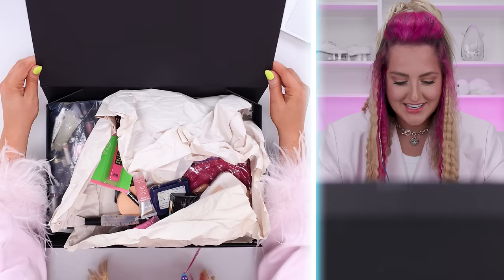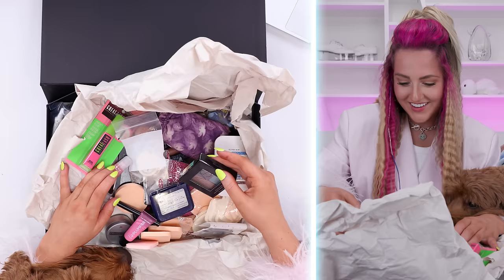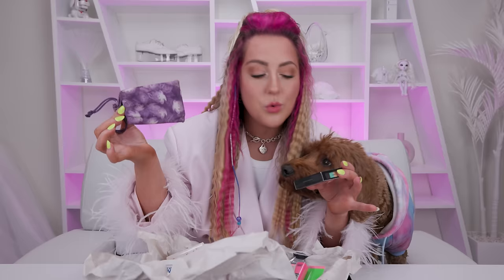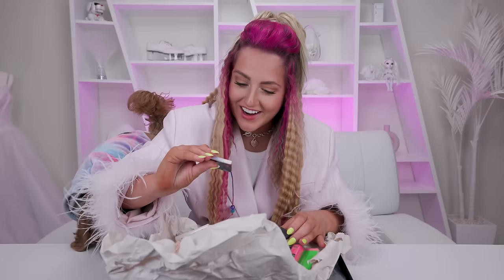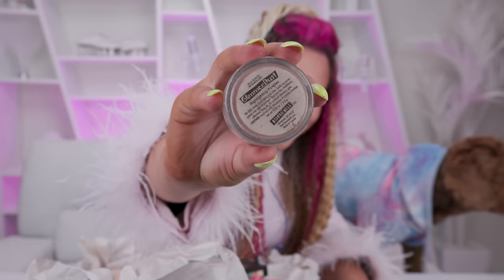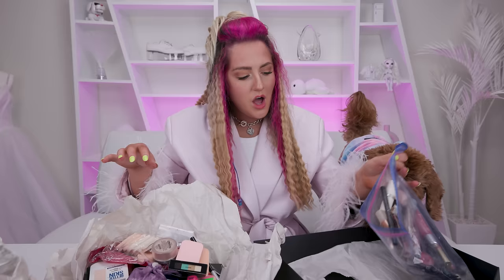Oh my gosh. Okay, I mean, some of it's new. Wait, this is so good. We have some classics in here, like 2012 Urban Decay, Victoria's Secret. I'm actually so excited for this. Glimmer Dust by Bonne Bell. That just screams 90s. And then we have a whole other bag of it.